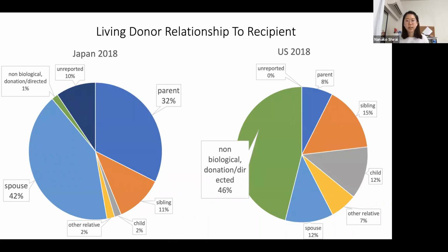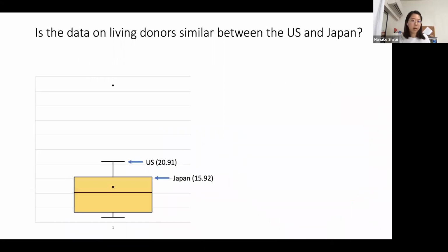But when you look closer, you find that the details are slightly different. In Japan, the living donations mostly come from spouses and parents, while in the US, a lot of the organ donations come from non-biological donors. I wasn't able to do further research on why this difference existed, but this would be a great question for further research. Going back to the graph, this doesn't really explain why there are so many more living donor surgeries in Japan compared to the US.